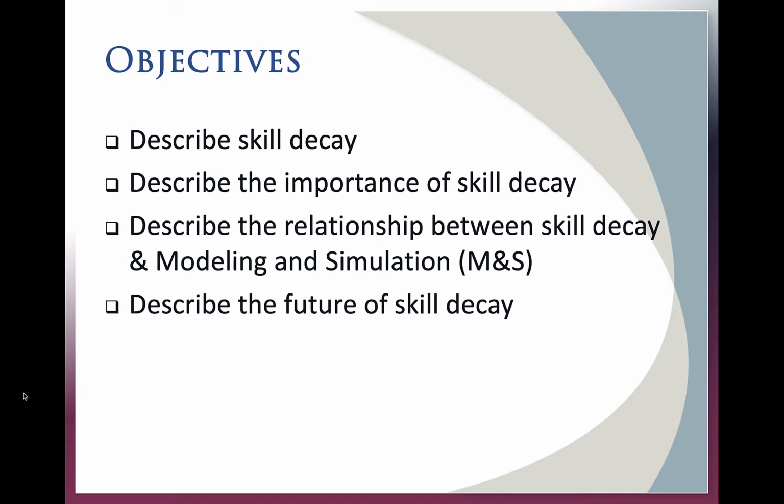So the objectives for today's Tech Talk include: describe what skill decay is, describe the importance of skill decay, describe the relationship between skill decay and modeling and simulation, and describe the future of skill decay.